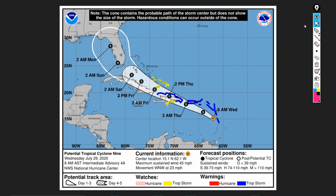It's Mike Barletta back with another update on the potential tropical cyclone 9, likely to develop into a tropical storm soon.